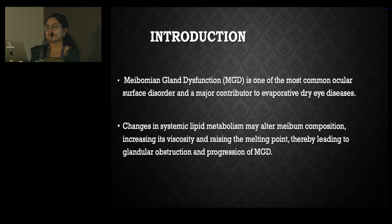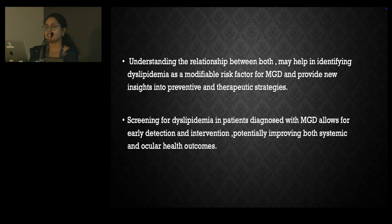Meibomian gland dysfunction is one of the most common ocular surface disorders and a major contributor to evaporative dry eye disease. Changes in systemic lipid metabolism may alter meibum composition, increase its viscosity, and raise the melting point, thereby leading to glandular obstruction and progression of MGD. Understanding the relationship between both may help in identifying dyslipidemia as a modifiable risk factor for MGD and provide new insight into preventive and therapeutic strategies.